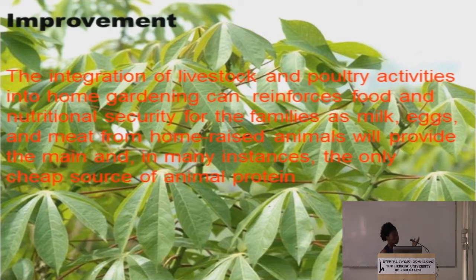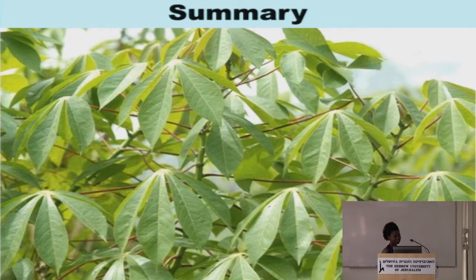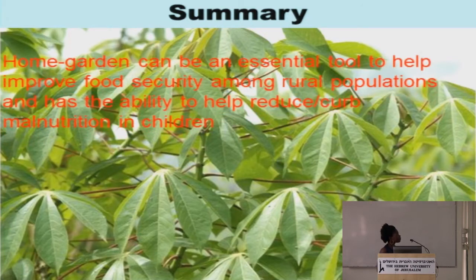And kids need all this protein, especially for growing up and building their immune system for future curbing of other sicknesses like malaria, which is very prevalent in sub-Saharan Africa. So in summary, home gardens can be an essential tool to help improve food security among the rural population, and have the ability to help reduce and curb malnutrition in children.